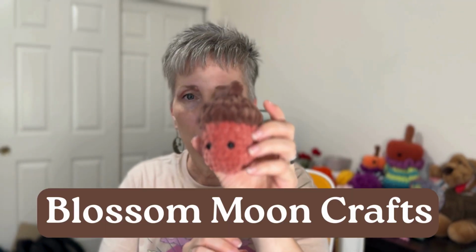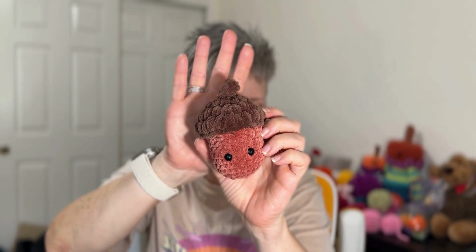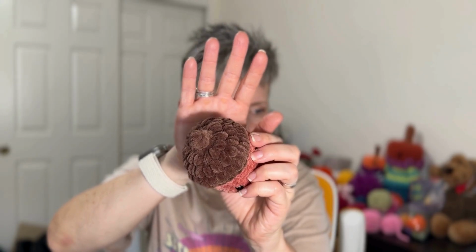This next pattern is by Blossom Moon Crafts. Now hers has a little smiley face on it. I didn't want to do that. The top of this is fabulous. I do have to say this takes up a lot of yarn, so just be prepared that you're going to be using up a lot of yarn for the top of it. But I think this little acorn turned out so adorable. Other than that, I think the pattern's really well written, and that's all I've got to say about that pattern, but I thought it turned out really super cute.